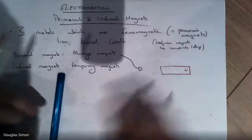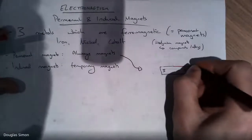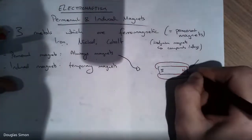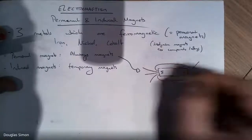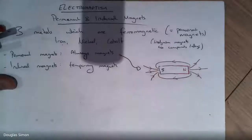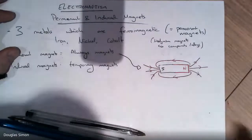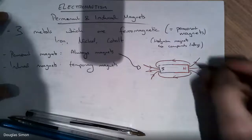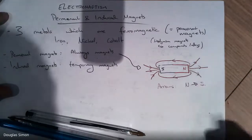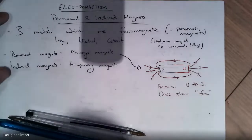So you have a magnet with a north pole and a south pole, and you can draw on some magnetic field lines. And you've probably seen this diagram many, many times. All right. So you need to be able to draw this. You need to be able to draw it neatly. Do 5 lines, that is enough. If you do 10 lines, too many lines. You need to do the arrows, and the arrows need to go north to south. That's the convention. And what do the lines show? They show the force, a force that another magnet would feel.